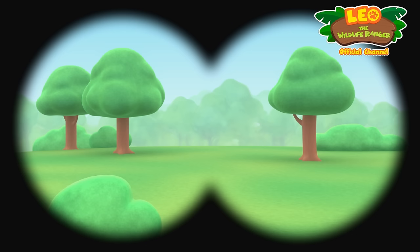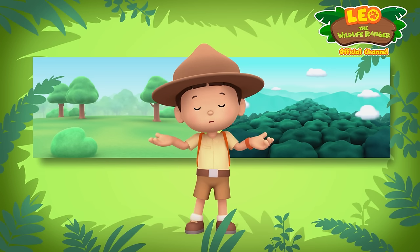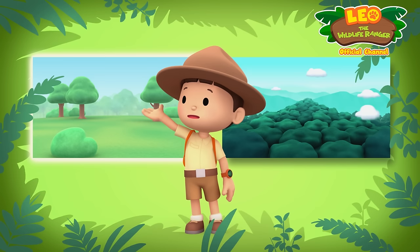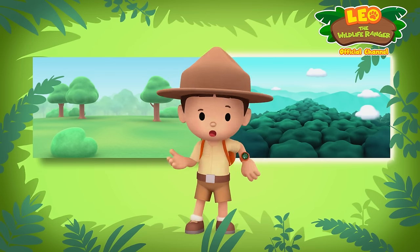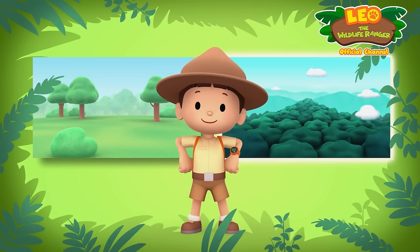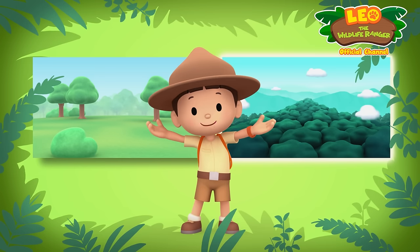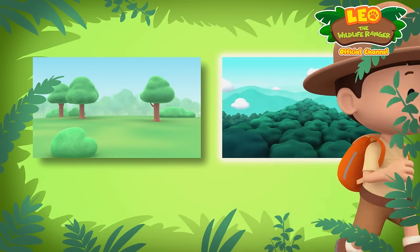Here's a grassland. And on this side is a mountain. Do you know where we should go? Over there is a grassland. And over there, a mountain. So where should we go? There? That's right. We need to go to a mountain. We can find a bamboo forest on the mountain. Let's go.